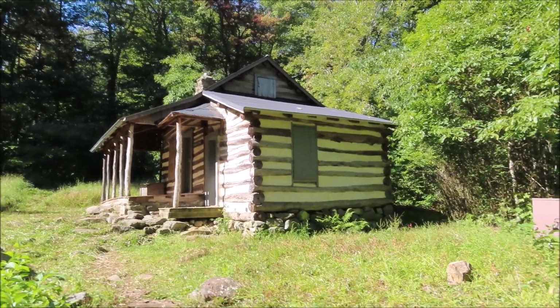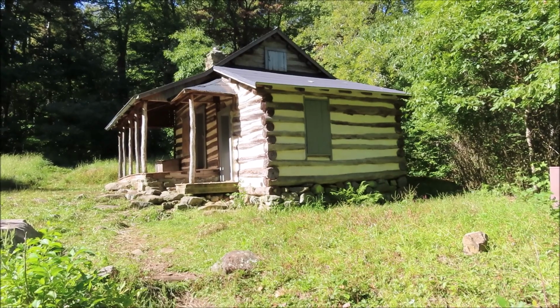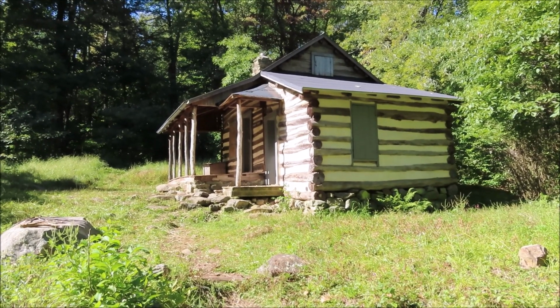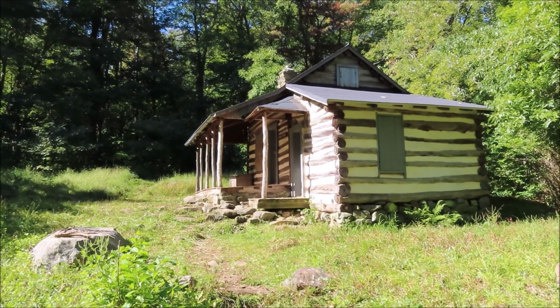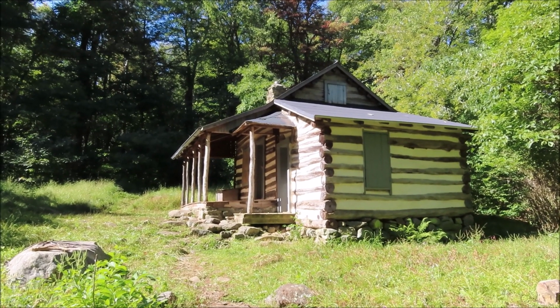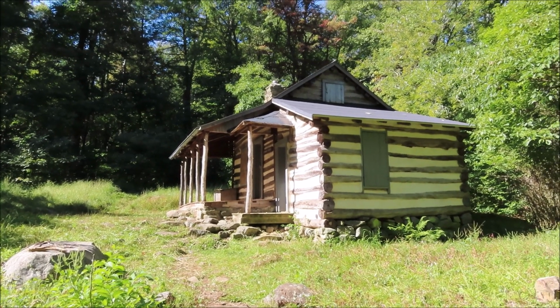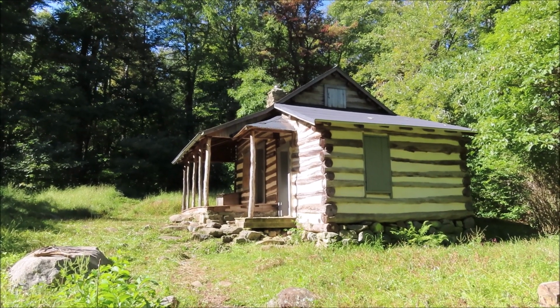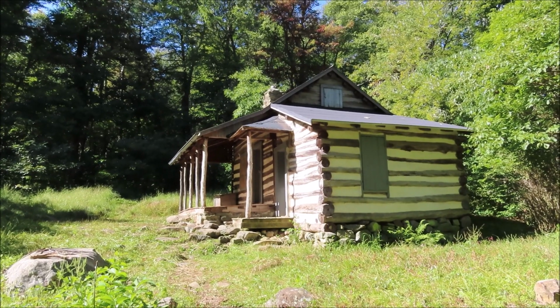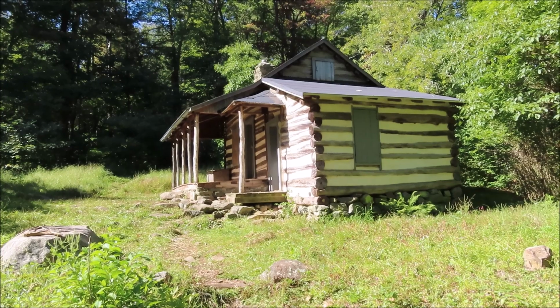.2 miles into my hike, I'm down to 2,090 feet, and this is the Corbin Cabin. I'll get a bunch of still pictures of it. This is one of the historic structures in the park. The Corbin family lived here. This is in Nicholson Hollow, though. You had Corbins and Nicholsons living in this hollow, and it's been restored over the years.